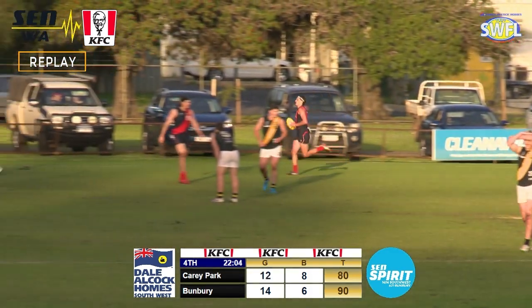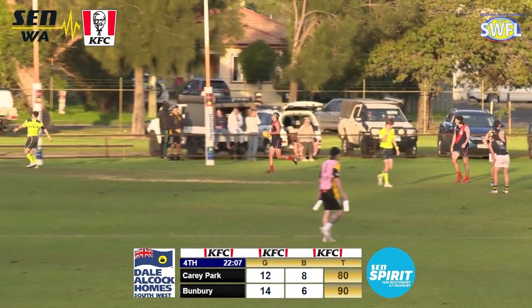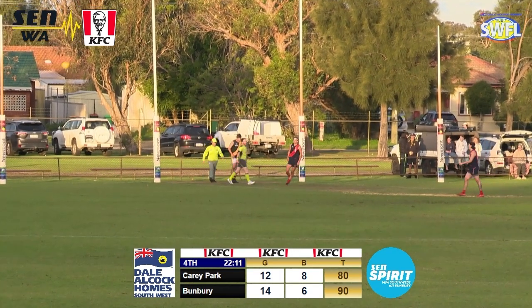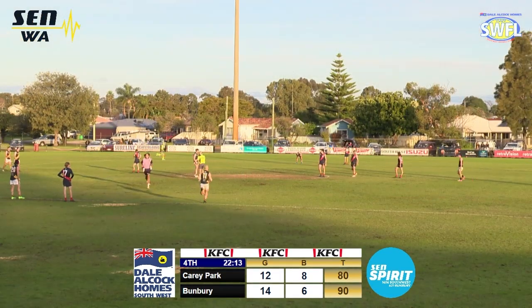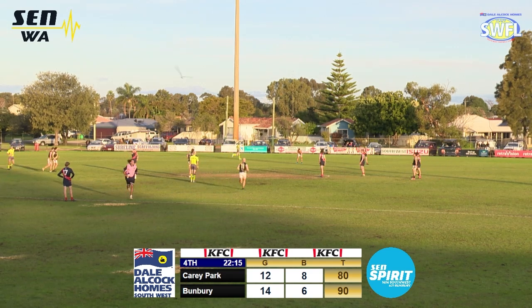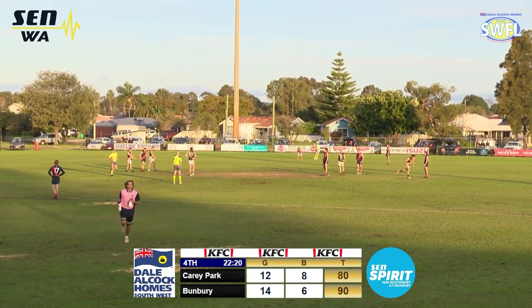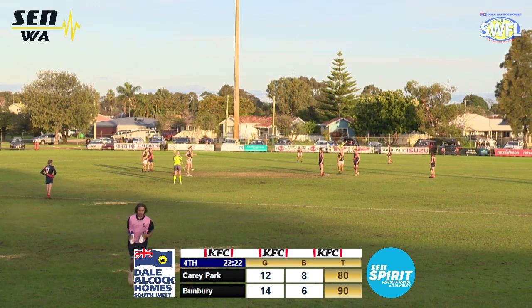A bit of a reckless tackle in the end. Give him 50. Put him on the line. 12-8 the Carey Park Football Club, and that moves them to 80 to Bunbury's 14-6 90. A 10-point ball game on the Southwest Isuzu scoreboard, and what a magnificent game of Southwest Football League we've witnessed this afternoon.